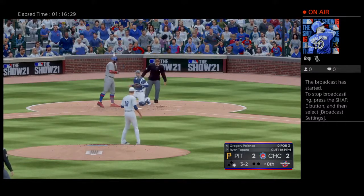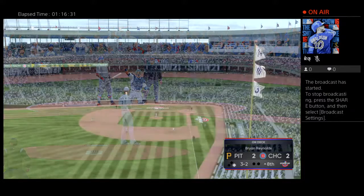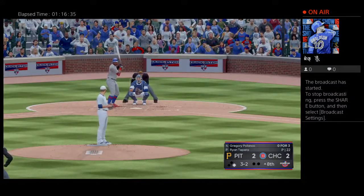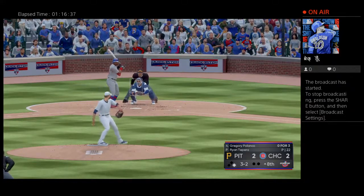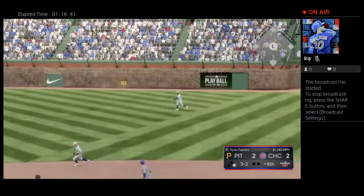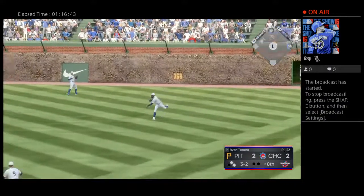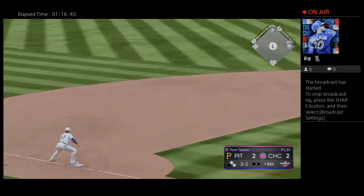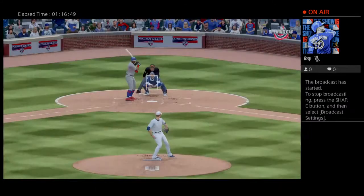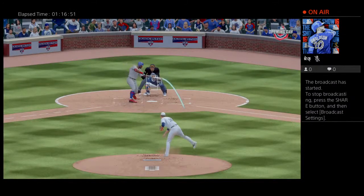Tried to get him with the cutter, but it's a full count, 3-2. When you're playing close games like this, base runners mean everything, so he can ill afford to start giving away free passes. Line toward right center. And that finds some outfield grass. It's a base hit. Throw will hold him at second, but the go-ahead run's in scoring position now with still nobody out.